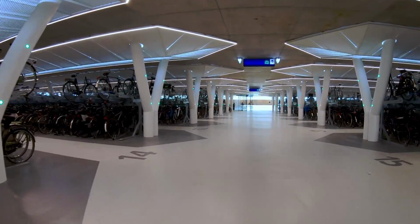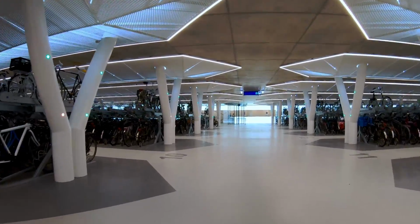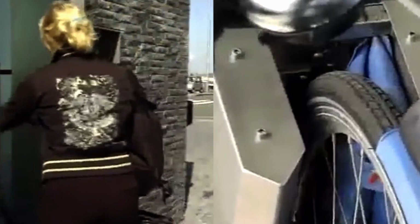Underground bicycle parking garages are fascinating because they don't really exist that much outside of the Netherlands. The Dutch even beat the Japanese to building the first automated underground parking garage for bicycles.